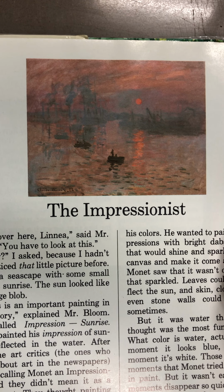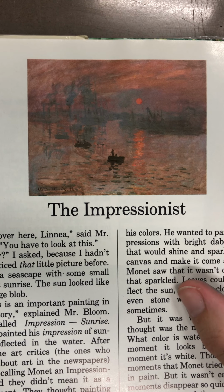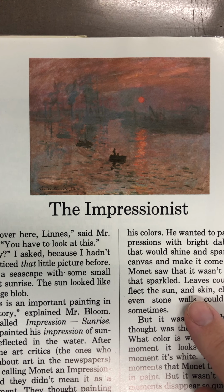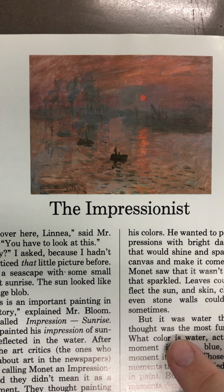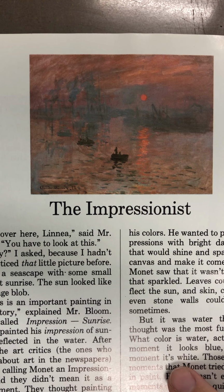And such loud colors. But Monet didn't care what they said. He didn't want to mix black into his colors. He wanted to paint his impressions with bright dabs of color that would shine and sparkle on the canvas and make it come alive. And Monet saw that it wasn't only water that sparkled. Leaves could also reflect the sun, and skin, clothes, and even stone walls could shimmer sometimes. But it was the water that Monet thought was the most fun to paint.